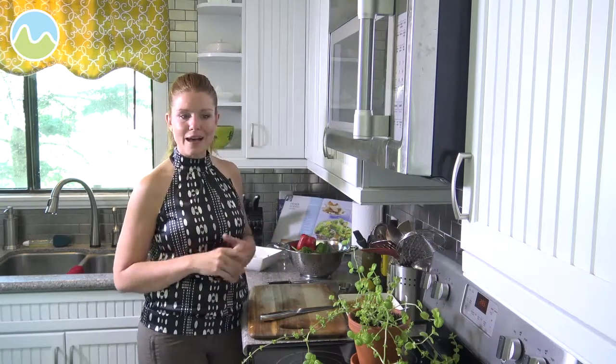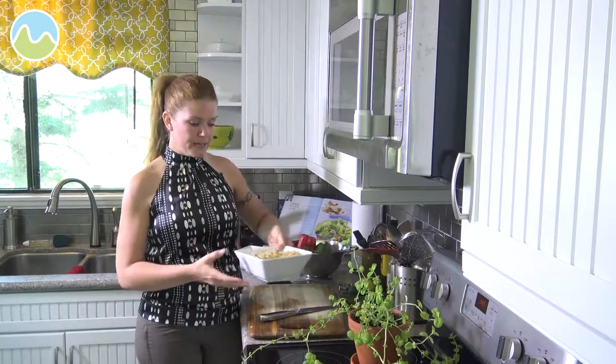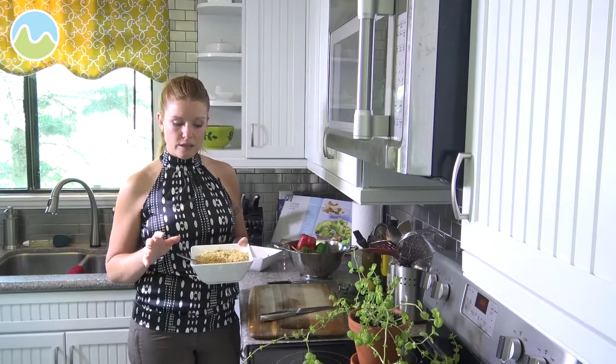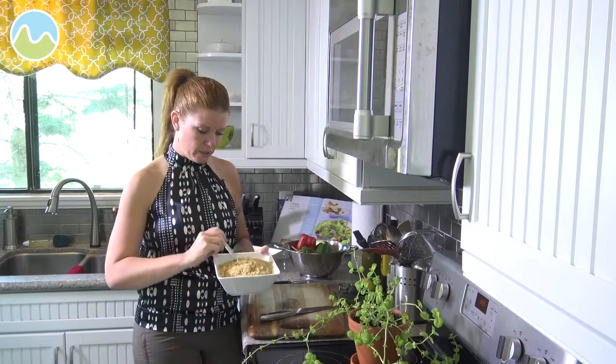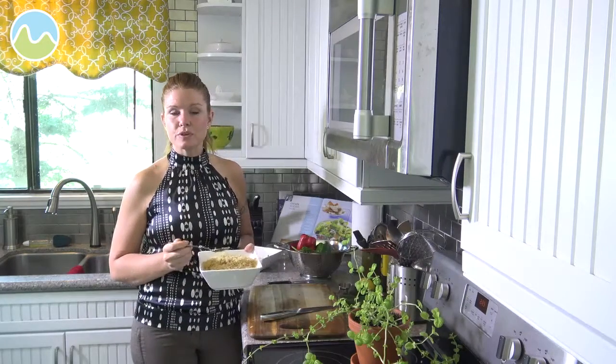So we're going to start with our avocado and quinoa salad. I've pre-cooked my quinoa, so this is about a cup of dry quinoa that's been cooked. It gives me probably a good 3 cups of cooked quinoa. And I've also let it cool.